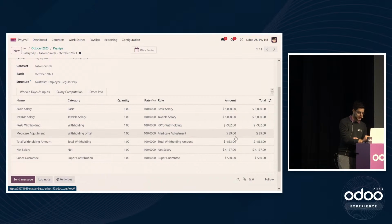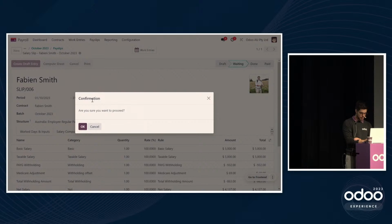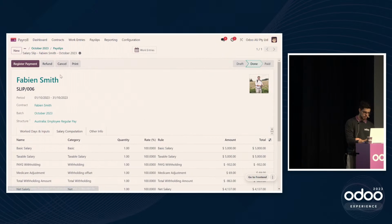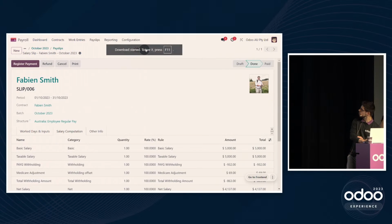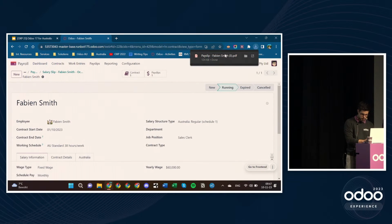And there is even a Medicare adjustment because Fabien's a lucky guy with 5 kids, so he's paying a little bit more in terms of adjustments. So we can create the draft entry. But before, you know what? Let's print the payslip. Okay, sorry. I'm just going to go back here.